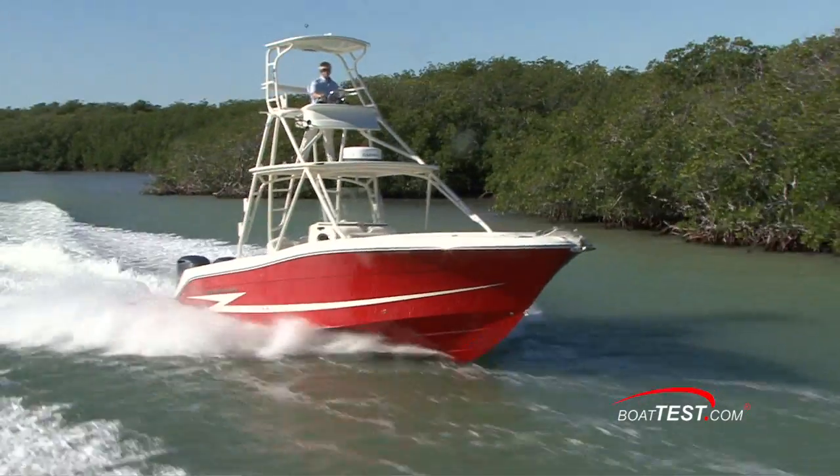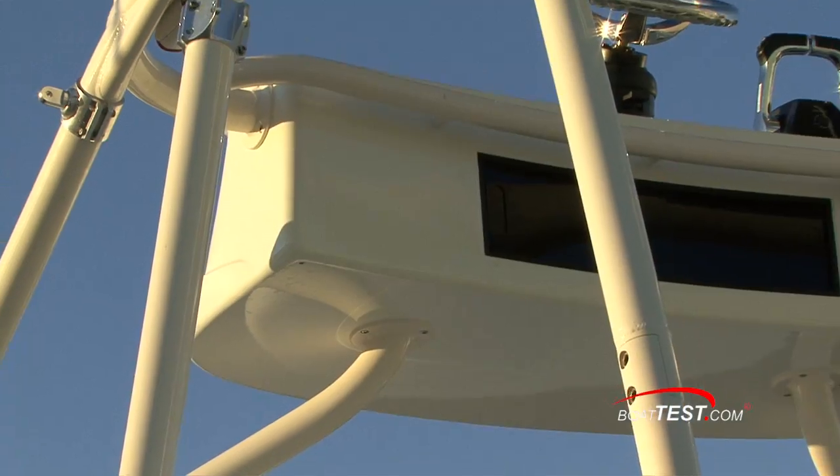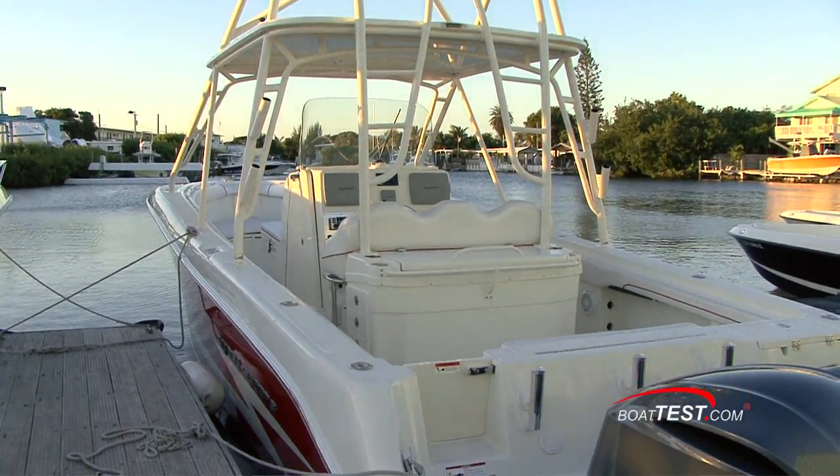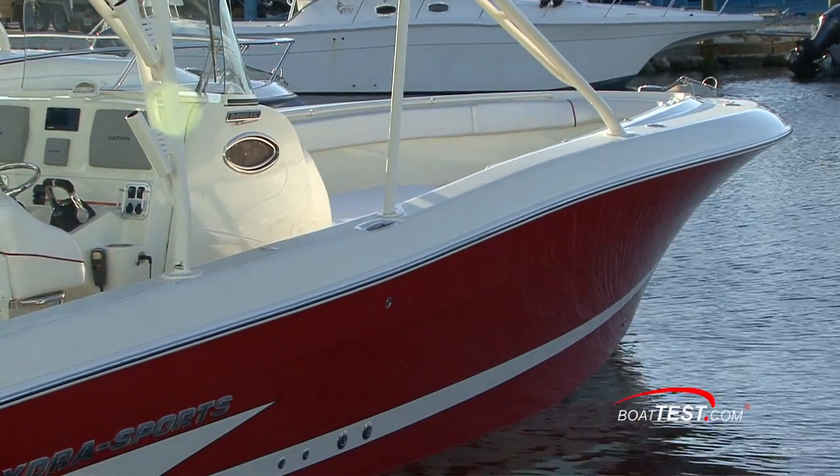Well, as you can see, Hydra-Sports made not only a good-looking boat, but a great handling boat as well. It's the Hydra-Sports 3400cc. That's our look at the performance and handling.